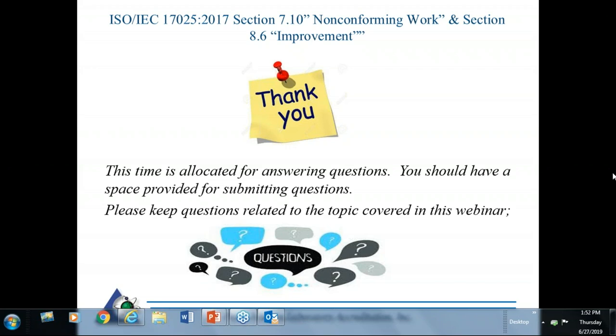All those elements are things that you do anyway for complying, and then you look and see what's been done and look for opportunities for improvement during the management review. So I would say the management review would be the best source of objective evidence for compliance to Section 8.6.